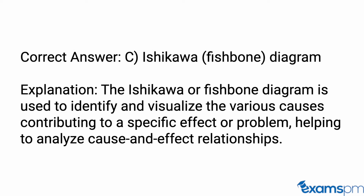Correct answer: C. Ishikawa fishbone diagram. Explanation: The Ishikawa or fishbone diagram is used to identify and visualize the various causes contributing to a specific effect or problem, helping to analyze cause and effect relationships.